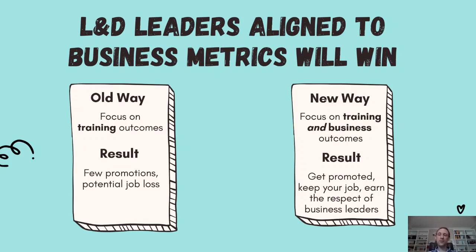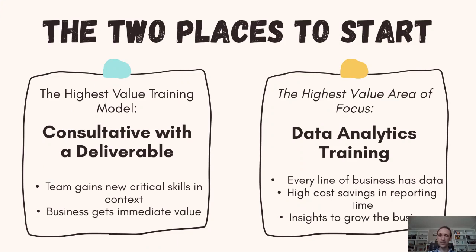So again, what Gartner sees, what Forrester sees, is that the more aligned an L&D leader is with the business and the business metrics, the better off they'll do. There are more promotions. You can keep your job. You won't be in danger of losing that. And then also just more respect from business leaders and the ability to do more with your position to train the company, because they will see you as someone who is moving the business along and not just programming training that they don't know if it's valuable or not. So focusing on training and business value is really, really important.